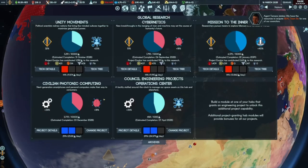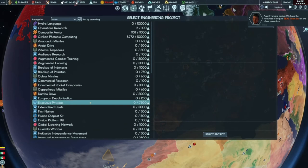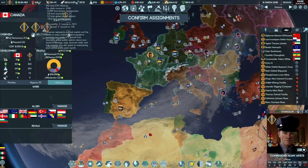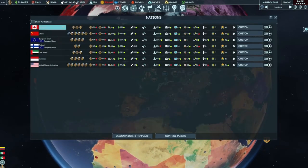All right, let's just take a look and see what it is if we change this to Hydra language. 10,000 for the Hydra language. I'm gonna wait until we get civilian photonic computing. We're losing a little bit, 90 per month. Let's check out our nations. Defend Canada, defend the Gulf States, and then we're back.